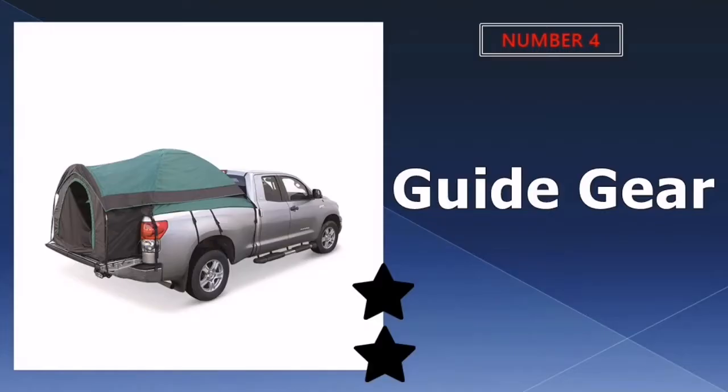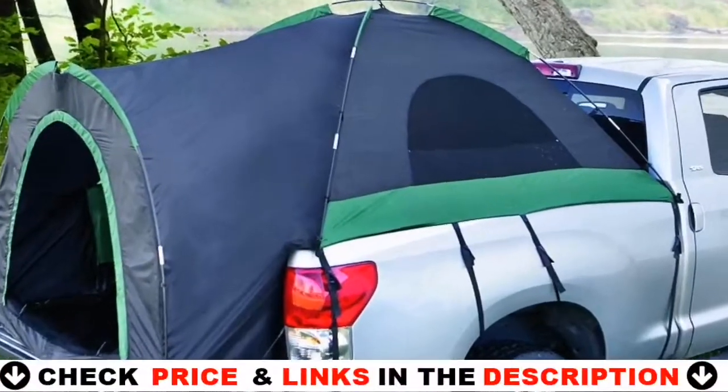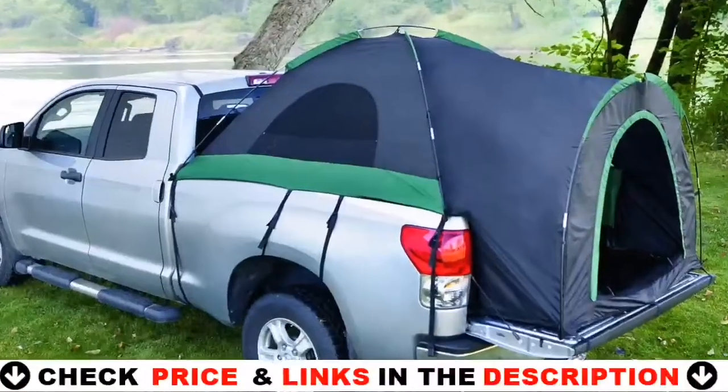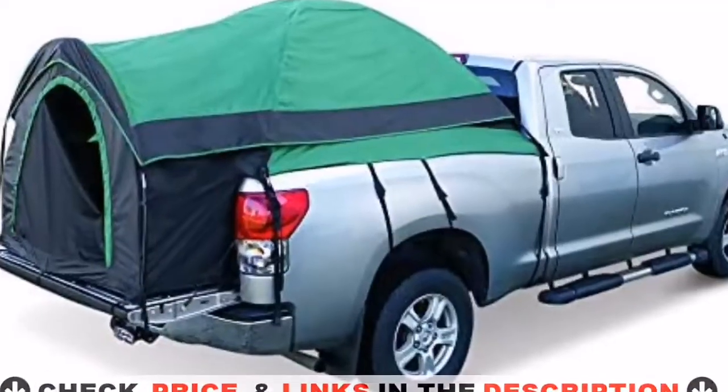Number 4 on our list is the Guide Gear Premium Truck Tent. The cheapest truck tent on the list, the Guide Gear full-size tent comes with an inbuilt floor that is sewn, more than 5 feet of space for headroom and a 1,500mm waterproof coating on the tent's fabric.